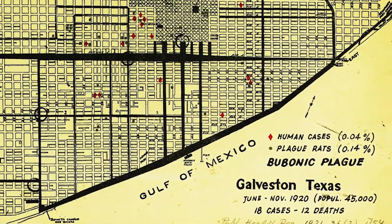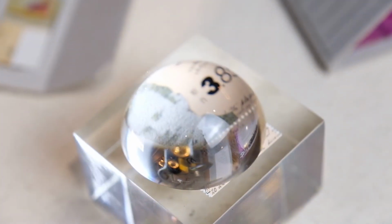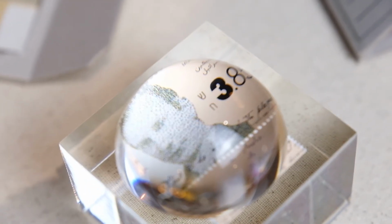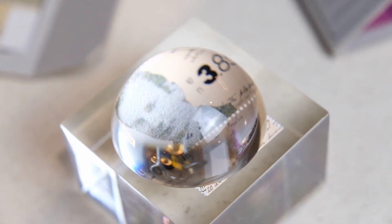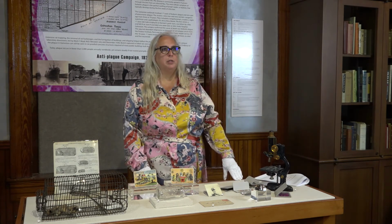5 recovered. In terms of other treatments available, there was Haffkine's vaccine, and you can see here we have a postage stamp to commemorate Haffkine and his discovery of a vaccine for bubonic plague. These treatments were not without risk. Some patients died due to anaphylactic shock. So most of the victims of bubonic plague in Galveston did receive anti-plague serum.